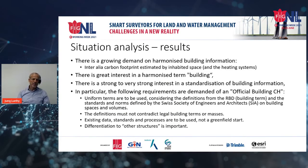What we can state from the situation analysis is that we have a growing demand for building information. The interviews also showed that new needs are coming, like estimating the carbon footprint of Switzerland by using the inhabited space combined with heating systems we know from the building permits. They all have an interest in a harmonized term building, knowing well that their definition is not precise enough and not concise all the time. And we have differences between these terms. So they want the harmonized term, but also harmonized and standardized building information.